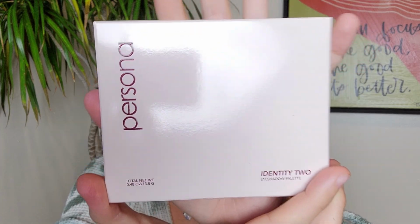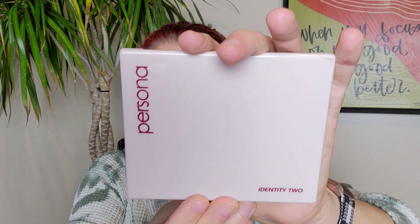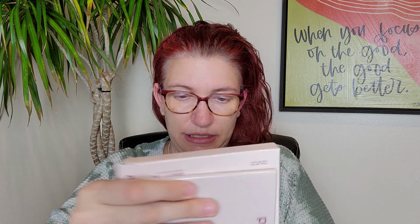And then the last product that we got is by Persona. This is Identity 2 eyeshadow palette. And that's what that looks like. I have not seen anybody open this box yet, so I really have no clue what we're going to be looking at here. I love eyeshadow palettes though. Here's the inside. It's just a nice plastic container. It does have a full-size mirror right here. I'm going to cover that up with the box.